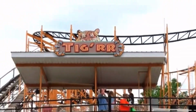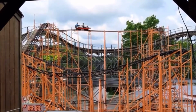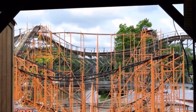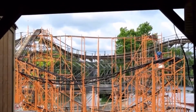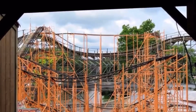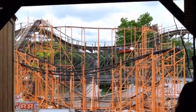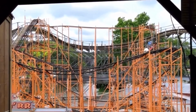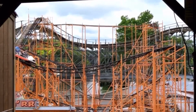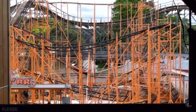Tig'rr was probably the roller coaster that felt the most unsafe at Indiana Beach, while still being completely safe. The queue line is minimally themed, but that is alright, because it doesn't get a super long line. In fact, Indiana Beach doesn't expect long lines, so the queue line is literally a single switchback on a ramp. So you shouldn't be waiting too long. The ride does not have a super high capacity, but I feel like that's what gives this ride its character. It feels like what I imagine a backyard roller coaster would feel like.